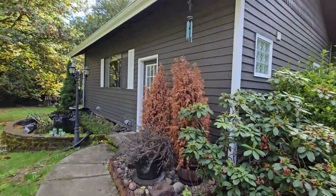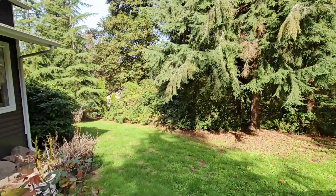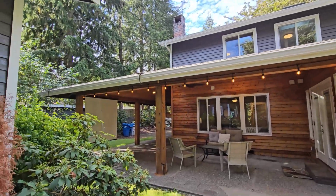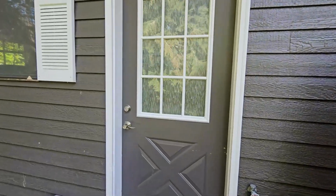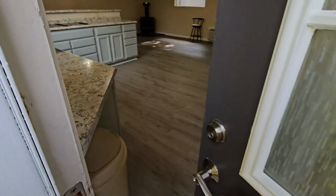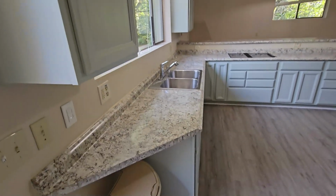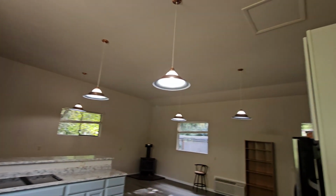And here's the path to the DADU, the detached accessory dwelling unit. You can see that pond there. Opening it up in here. Nice big open kitchen, vaulted ceilings. Plenty of updates.